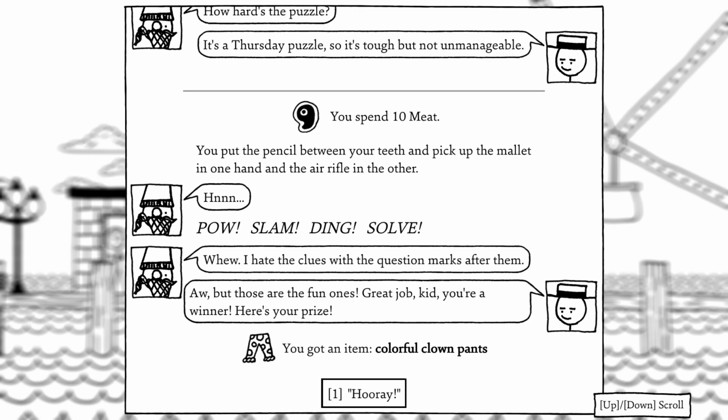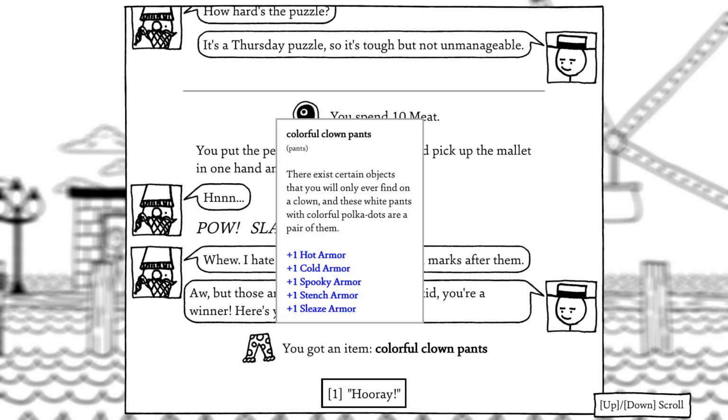You put the pencil between your teeth and pick up the smellets with one hand and then the air rifle in the other. Pow, slam, ding, solve. Phew, I hate the clues with the question marks after them. But those are the fun ones. Great job, kid, you're a winner. Here's your prize. Colourful clown pants. There exist certain objects that you will only ever find on a clown, and these white pants with colourful polka dots are a pair of them.